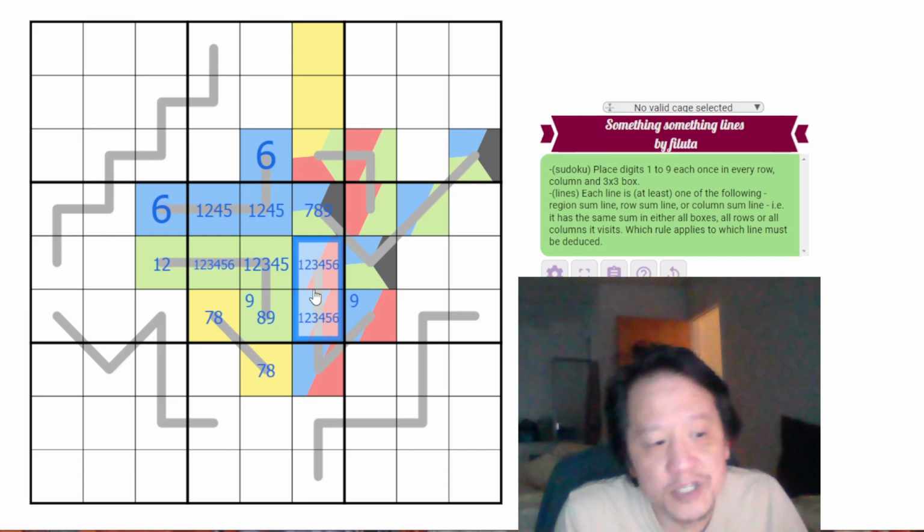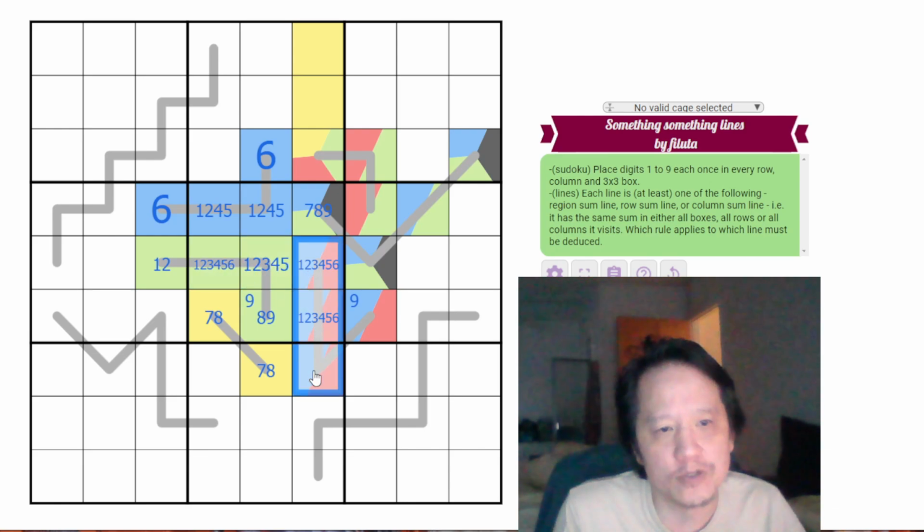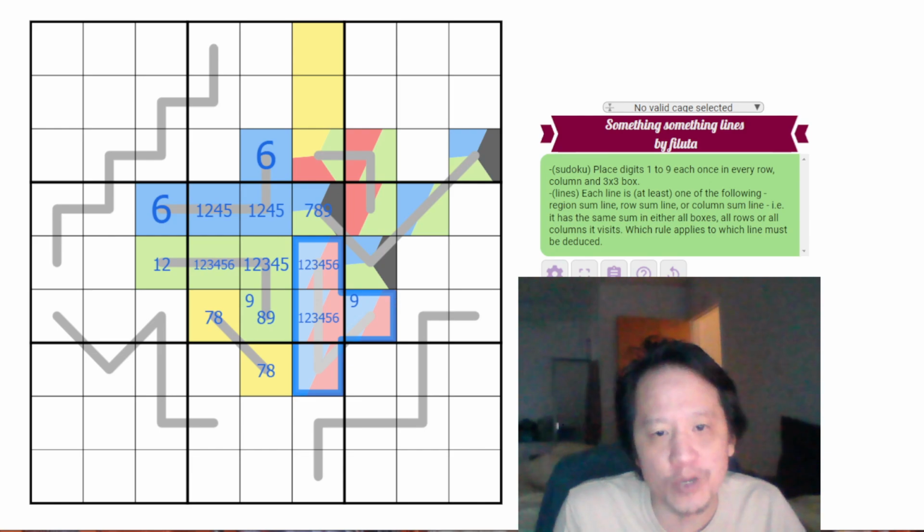So the other one, you always have 3 with 4 or 5. If you have 3, 4 here, you have 1, 2, 6. So say this was 3, 4. This would have to be 1, 2, 6, and then a column sum line. If this was 2, 6 or 1, 6, this would be 3, 4, 5, but it cannot be a region sum line because it would have to be 7 or 8 at least. Therefore, we know this is a column sum line.